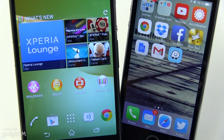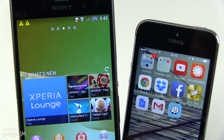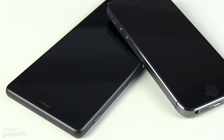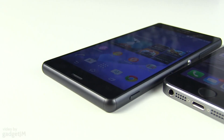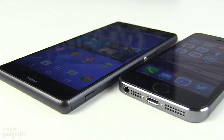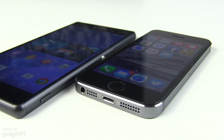Of course, choosing between the iPhone and this Z3 means choosing between the iOS and Android experiences and ecosystems. Each camp has its fair share of pros and cons. We're not going to get in depth here. All I can say is that most of you will be able to get along fine with either of them, as long as you don't need particular features or applications that are only available on one side.